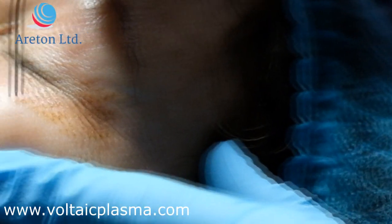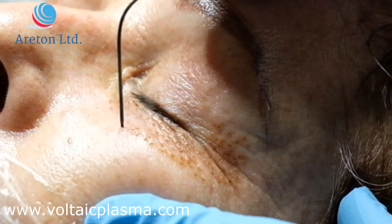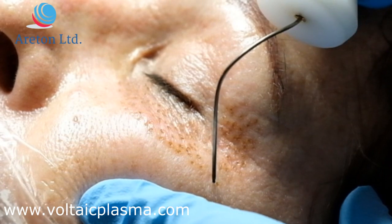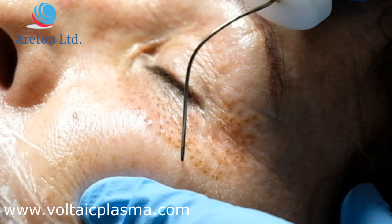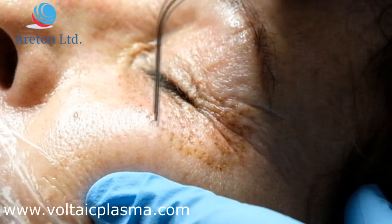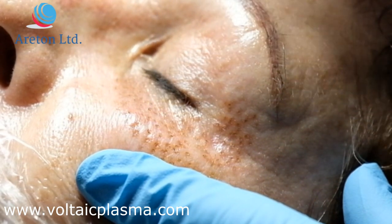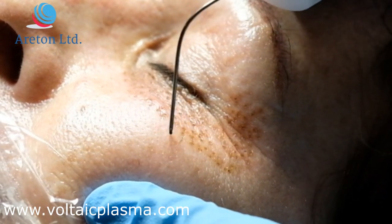Every now and then you've got to remove the carbon residues from the tip of the needle. The arc is very, very low, very small. I think it's a smoke. But there is the arc, if you see it. It's extremely low. I can make it much larger, much bigger, but it's designed that way. And this is level 10. Level 1 is even less, which is what I was using on the upper eyelid.